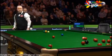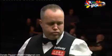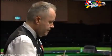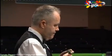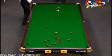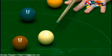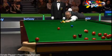Well, say that, this one's on to the corner. I thought he might have covered that with the other red. John will think about this. Pink's not available. He's going to have to play this with pace, though, to get back for the blue, and you know, if he misses it and double kisses, he's going to leave everything on. But you've got to look on the positive side. If he gets it and then gets on the blue, chance to win the match.